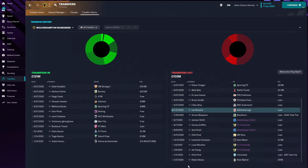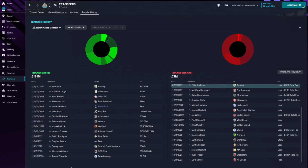Transfers for Wolves, you can see Ruben Neves yet again leaving from Real Madrid, 51 million this time. Thiago Santos for 1.6, and then Andre Amaro from Victoria de Guimarães, 14.5. So a couple of different ones there. Zaidu Sanusi from Porto, 2.1. And then Newcastle's ins, you've got Garan Kuol again, Kavarn Williams from Nice, 39,000, and then Ronnie Edwards from Peterborough, 2.6. Lloris Karius is out. Matt Ritchie out for 1.2 million to DC United, and that's it for them.